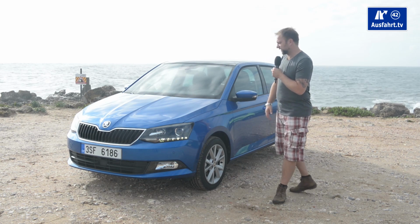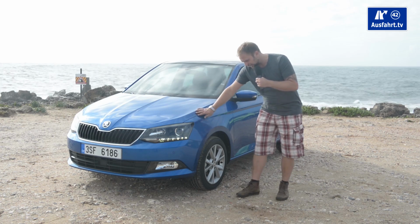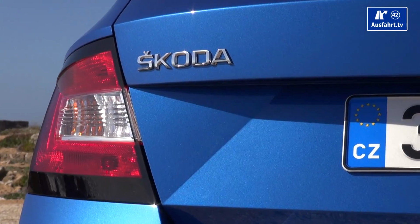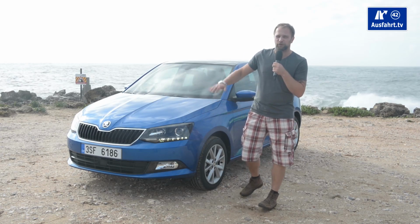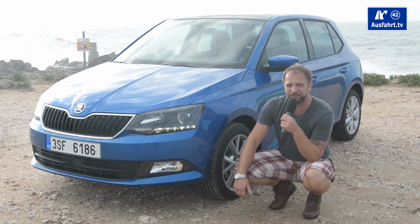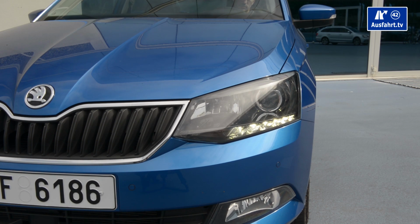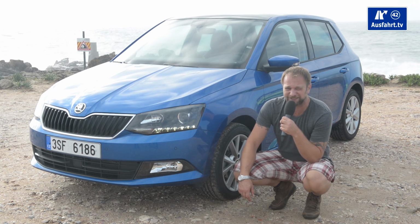However, the whole car looks much sharper. We have edges, ouch, no, just kidding. We have edges now just everywhere. And the front is shaped in a way that we already know from the new Octavia. You want LED lights? Well, they have LEDs now, but just LED daylight. Behind those headlights is just a little H7 lamp, and the light is not too exciting. You will see it while I walk around it.